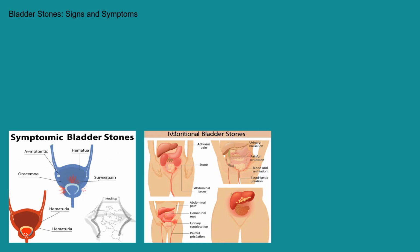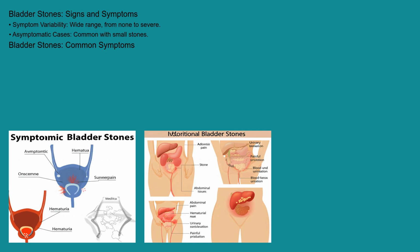The signs and symptoms of bladder stones can vary greatly. Some people experience no symptoms at all, especially if the stones are small. However, when symptoms do occur, they can be quite bothersome. Common symptoms include abdominal pain, often in the lower abdomen, difficulty urinating or a weak urine stream, frequent urination or a persistent urge to urinate, even when the bladder is empty, pain during urination, blood in the urine, also known as hematuria, and urinary tract infections. It's important to note that these symptoms can also be associated with other conditions, so a proper diagnosis is crucial.